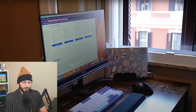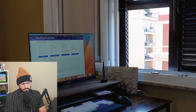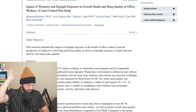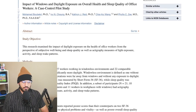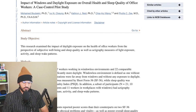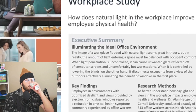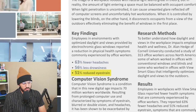mood and energy levels. Additionally, placing your desk in a corner or against the wall can minimize distractions from your surroundings. A study from Northwestern University found that employees with exposure to natural light during the workday had better sleep quality, longer sleep duration, and better overall quality of life compared to those without natural light exposure. Another study from Cornell University found that natural light exposure can decrease eye strain and discomfort by 51%. So don't forget to put your desk near the window so that you can get some natural light in.